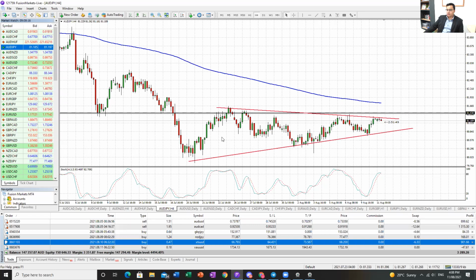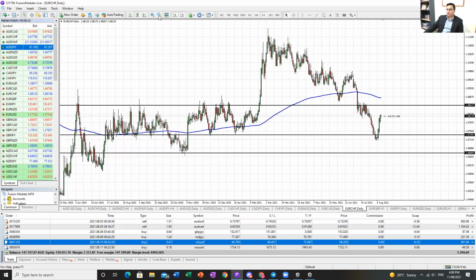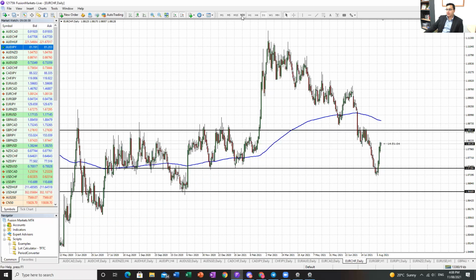Moving on. Euro Swiss. Probably not interested until we reach this level here, 1.08537. I'm really not interested in Euro Swiss at all. Nothing there for me. Definitely selling it because we're under that 200 EMA on the daily, but up at this level here. Otherwise, if it stalls here and prints a lower high, then we can look at it. But right now, it's a bit off balance for me. I want to take this particular trade.